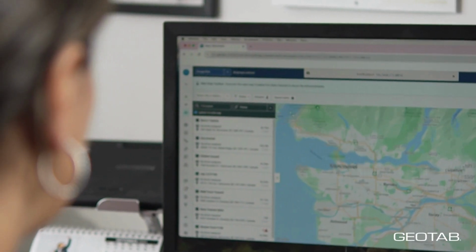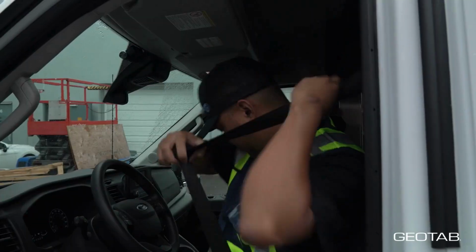I do believe Geotab has helped our drivers be more safe on the road because they know that there's a tracking device in their vehicle. Seatbelt use has increased, speed has been reduced because of course we're monitoring that.